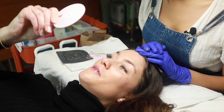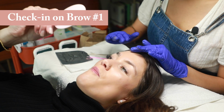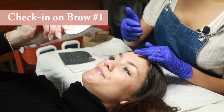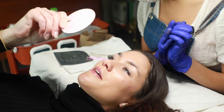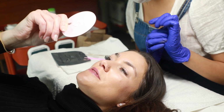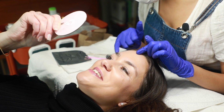Wow, that looks beautiful. Cool. And is there anything that you would change? Like you'd prefer to have any of the hairs go up a little bit more, or is the angle fine with you? I think the angle's pretty great. Yeah. Stick with that. Looks so good. Thank you. Yeah, and even the sparsity is gone right there.